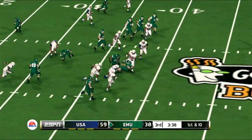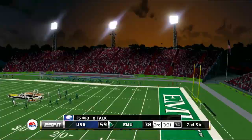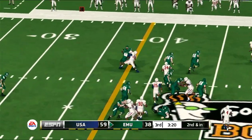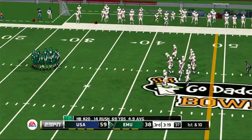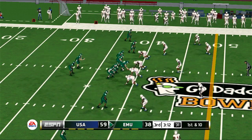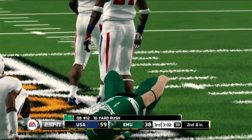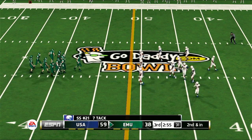And now he's got room to run. He's taken down around the 37-yard line. It's second down, and they're about the length of the football from the first down marker. He's tackled around the 38-yard line. Makes his way to about the 48. So it's second down, and they're only about a foot away from picking up the first down.